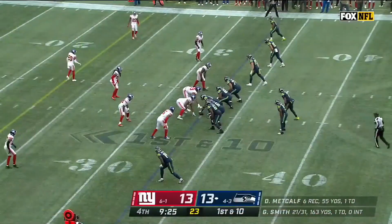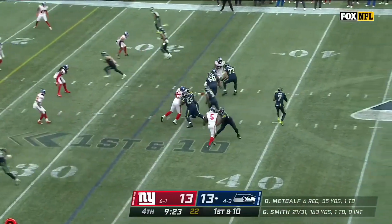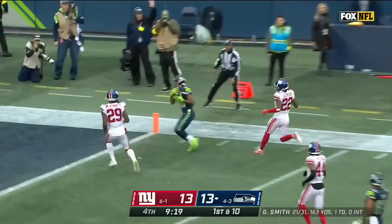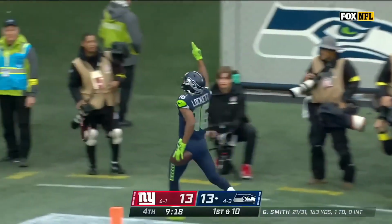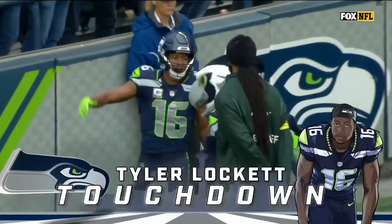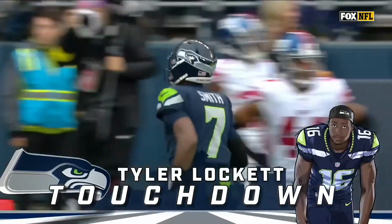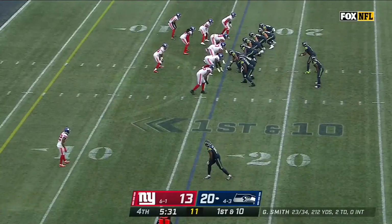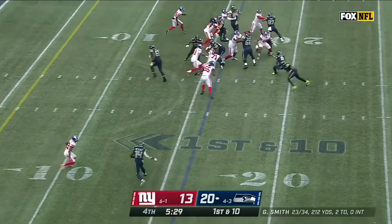Putting it only where Metcalf can get it. They're throwing it around the yard when you thought they'd be running. Double move! Lockett on the sideline, in for the touchdown! Redemption for Tyler Lockett as Seattle takes the lead. And had Seattle out of sorts, and now they're back in the driver's seat.